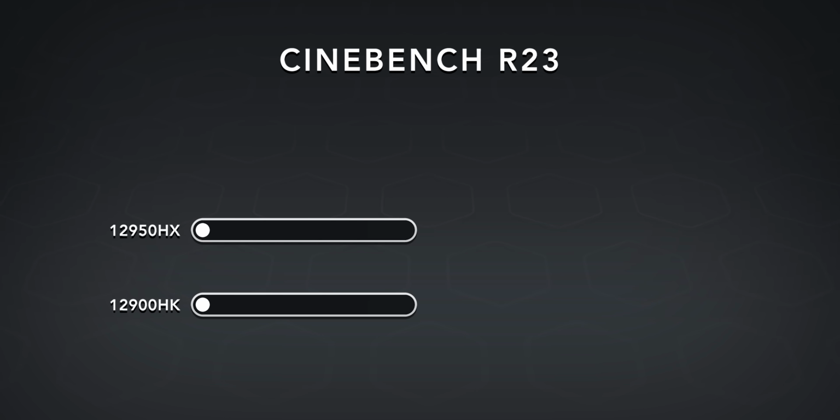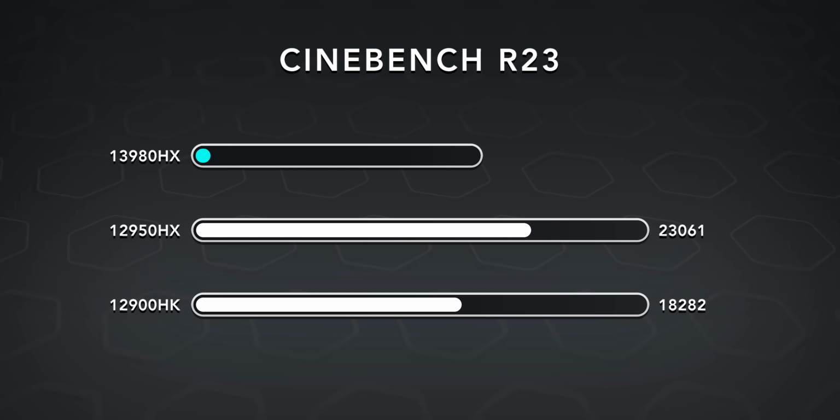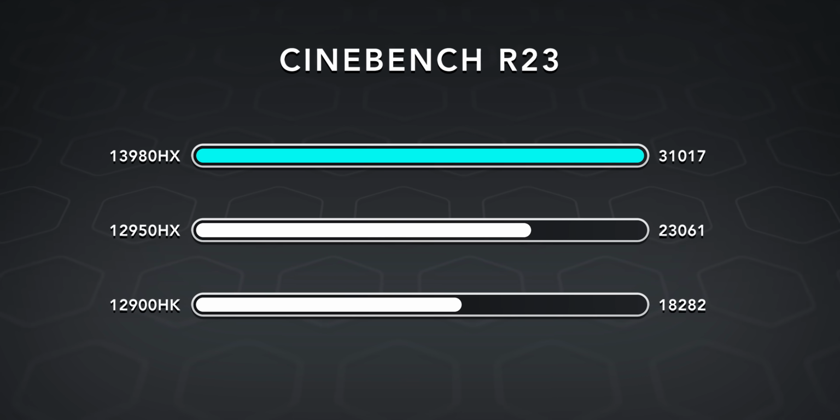And from my testing, the numbers are absurd, like a legit 30 to 35% faster than the top of the line 12th gen stuff from last year, which was already crazy fast, and it can sustain that performance. In all the devices I tested this stuff on, as long as it's cooled properly, it can maintain crazy high clock speeds on all those cores.